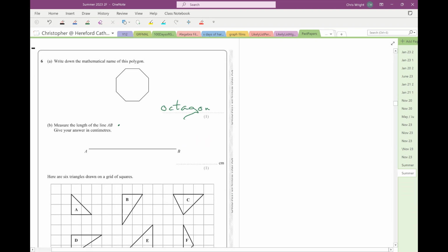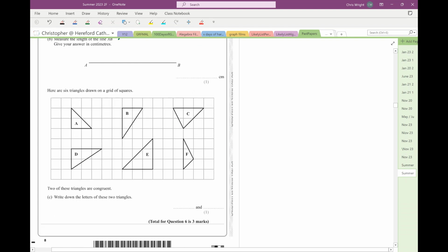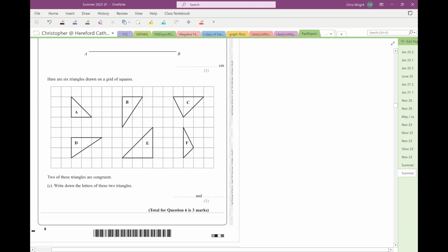Okay. Here are 6 triangles drawn on a grid of squares. 2 of the triangles are congruent. Write down the letters of these 2 triangles. Well, it's just really a test. Do you know what the word congruent means? It means they're the same.